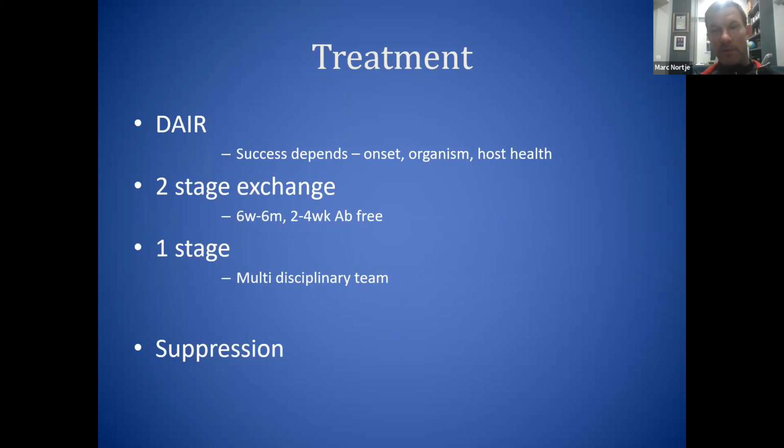The success depends on the organism involved. Obviously, more virulent organisms, more resistant organisms are going to be harder to eradicate. The host's immune function and health is important. And I would say probably even more important is the surgical procedure. It shouldn't really be something that is done by a junior or an inexperienced surgeon.